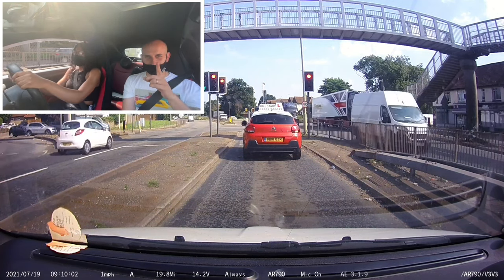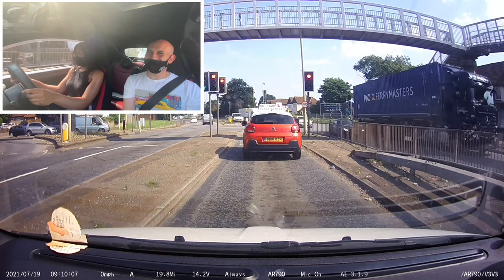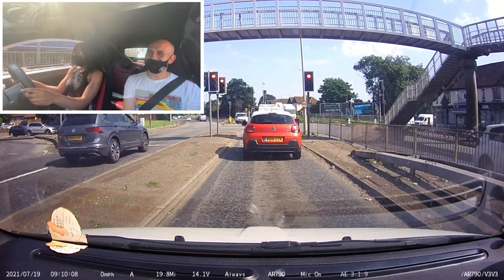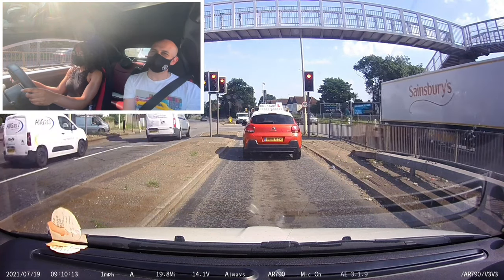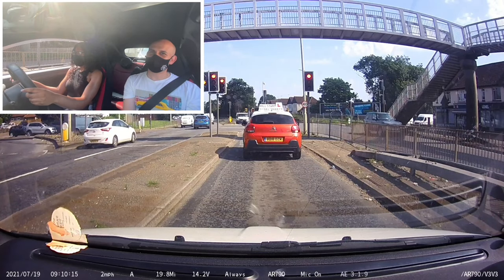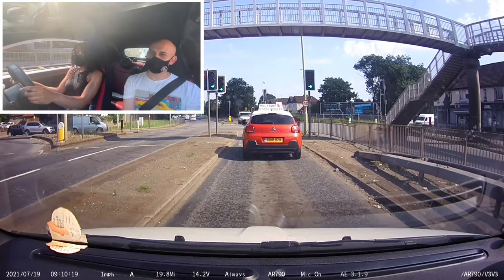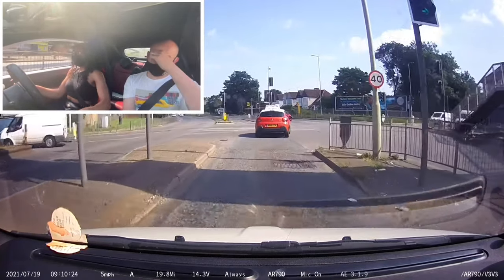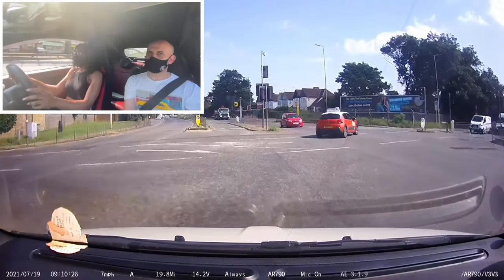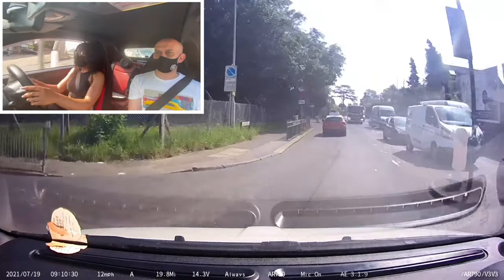I'll say this before, you've been told. Do not fail your own driving test. Let the examiner make the decision, because as you can see, she is now dwelling on what's happened before, and even though it wasn't a driver fault, let alone a serious, she will now start to make more mistakes because of the worry of what's happened before. Just let it go, concentrate on your drive, because you can still very easily pass. As you can see here, she has only been given one driver fault so far.